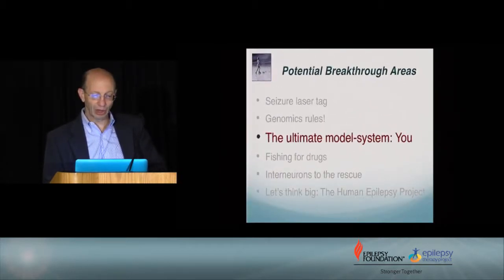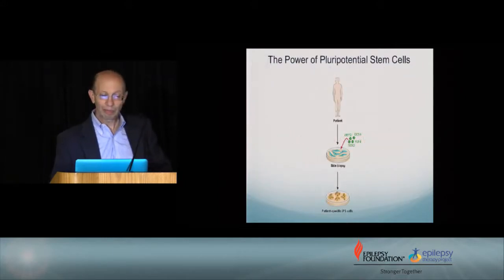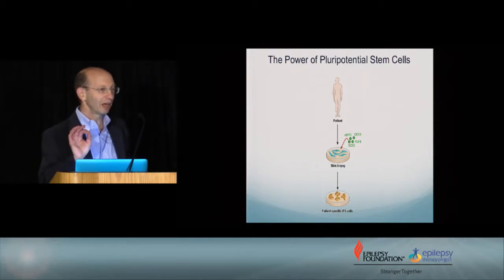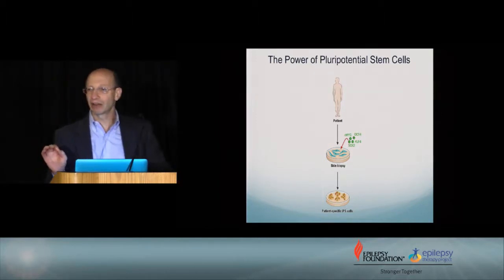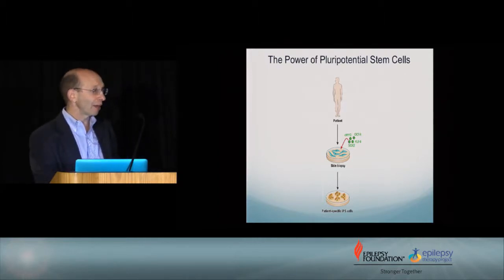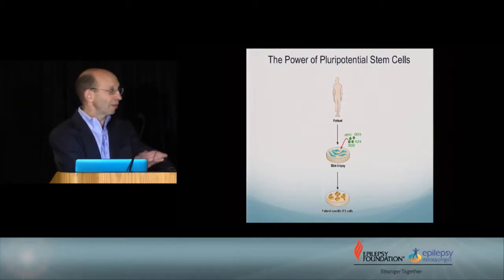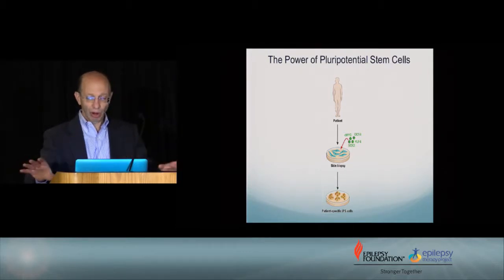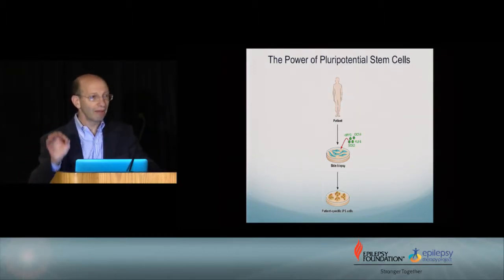Okay, next topic, the ultimate model system, U. So everyone's heard about inducible pluripotential stem cells. I thought I would just walk us through more precisely what that means. So the idea here is that you have an individual, in this case the patient or ourselves, and by taking a skin biopsy, literally a biopsy of skin from the forearm, you can dissociate those cells, grow out fibroblasts, and with specific molecules, you can drive those skin cells to be inducible pluripotential stem cells.